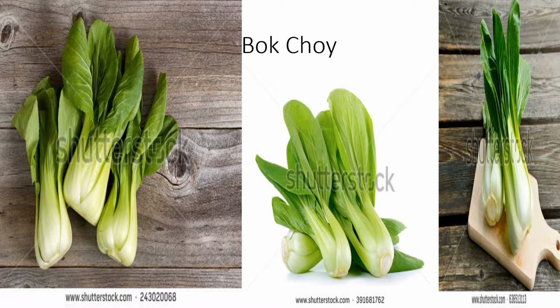But bok choy reminds me a little bit of celery. So you can slice the stalks of the bok choy and dip it in your spinach dip and other dips that you may make. As well as you can make a salad with bok choy, and you can put bok choy in your smoothie. When I don't know what to do with a vegetable, I just throw it in the smoothie. So, you can use bok choy in many different ways. It should definitely be on your list of vegetables to help you lose weight.